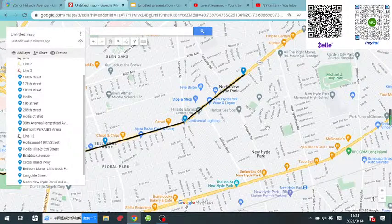Yeah, and the next one I have on my list is actually the 6 extension to Co-op City. So do you think we should send another line to Co-op City? Should we send the 6 or should we send the Second Avenue line?